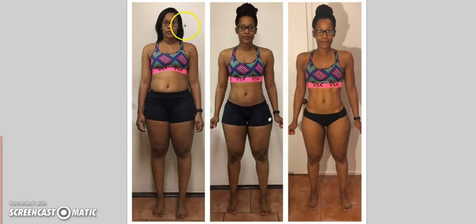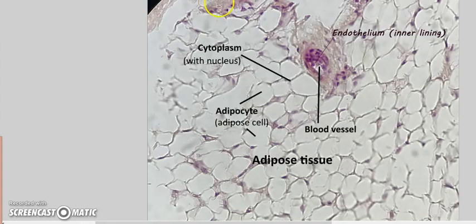We know what body fat looks like on the outside and how hard work, attitude, and diet can change the way our body fat appears. Under the microscope, we see it full of adipocytes. Body fat is fat-filled cells. And as we gain weight, these adipocytes are going to expand. As we lose weight, they're going to shrink, but they never go away.